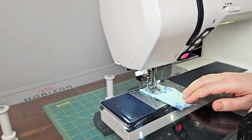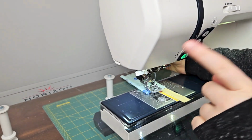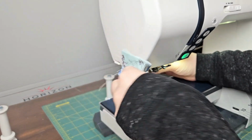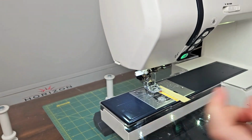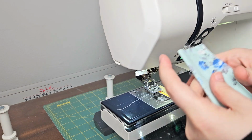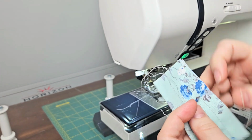and then most machines nowadays have a thread cutter, a manual thread cutter, attached to the machine, and you just pull it through that loop, and then you've cut off the extra thread. As you can see, it leaves a little bit of thread waste, and that thread waste is going to show up on your pieces, and then you're going to have to cut that off.